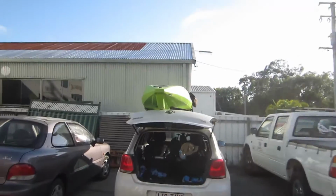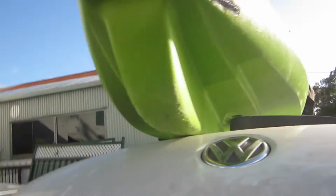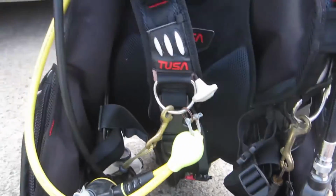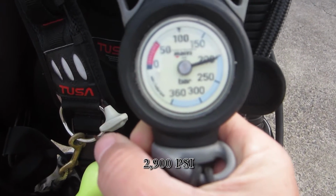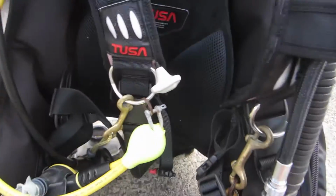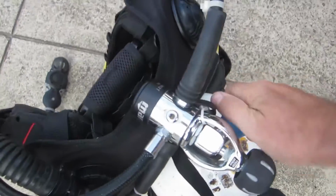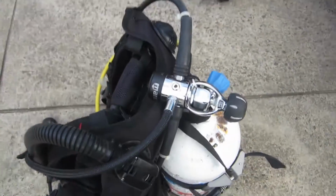So the poor kayak sitting on top of the car, eagerly anticipating going out to play in the water today, and it ain't going anywhere now. Okay, so the BC's all set up and the regs are on, and I think we've got 200 bar. That'll do nicely, thank you. So must remember to turn the air off for traveling, because we don't want to get there and find that the air has been sneakily leaking out and we've got bugger all left to dive with.